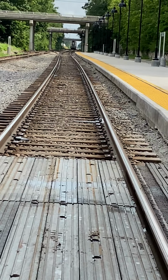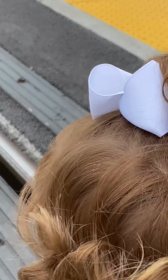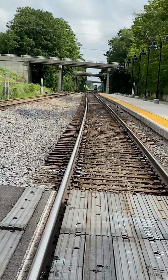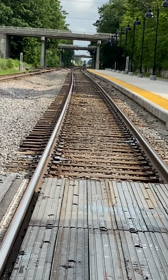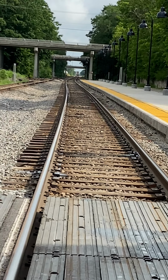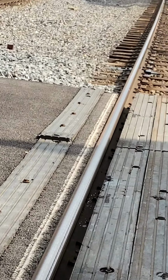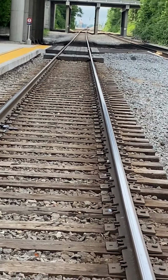Well, there's the back of the Superliner. And then the Amtrak is just right over there. Vera, do you see the train? It's way over there. Do you see how fast it's going? It just left a minute ago, and it's already a mile away. Can you believe it? In just 30 seconds, it's already a mile away. The freight train is long gone.